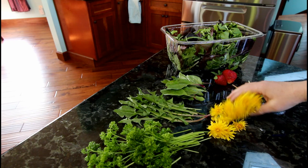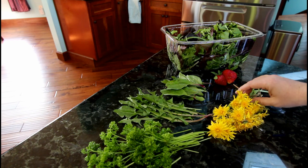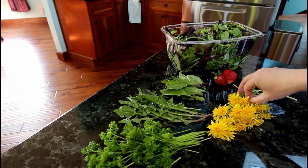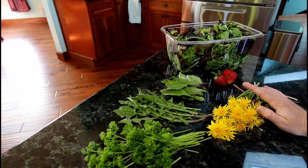We have the dandelions themselves. Each bunny will get maybe around one dandelion. Obviously that's not all year round here in Ohio, but right now it's the end of April and we have a plethora of dandelions in our yard.